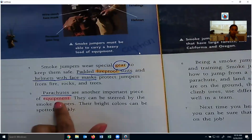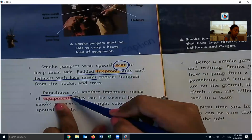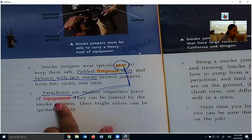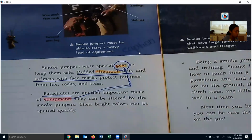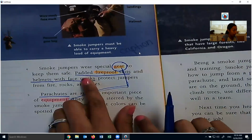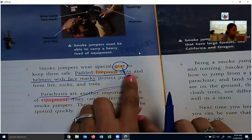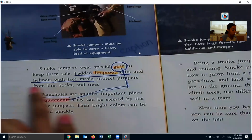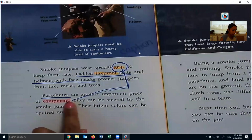So equipment and gear kind of go together. They have very similar meanings. They can be steered by the smoke jumpers. Their bright colors can be spotted quickly. It takes strength and training to learn to jump. Oh, here, let me continue on this page. So far we have three pieces of gear. They talked about padded fireproof suits, helmets with face masks, and parachutes. So I underlined those three words and phrases.